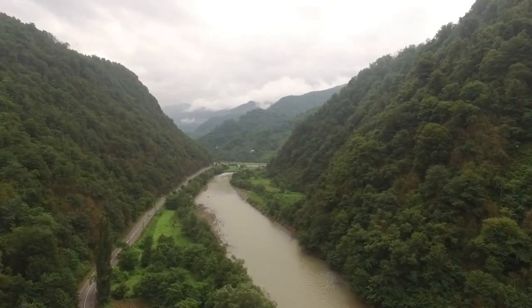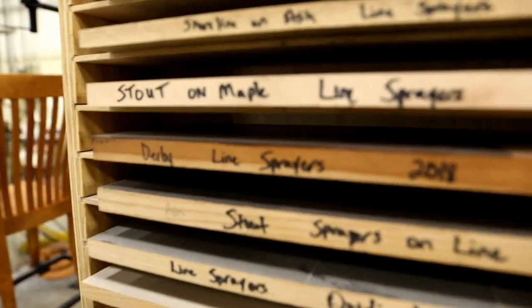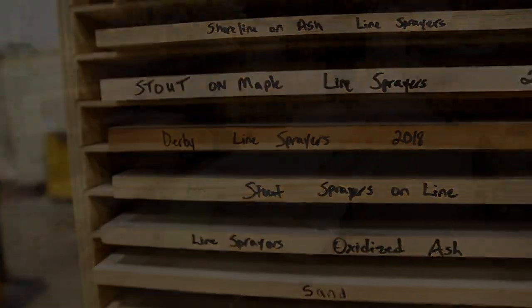From the highways and the back roads, over the mountains and in the valleys, there is something made with West Virginia pride around every corner. Things you use at home and at work every single day.